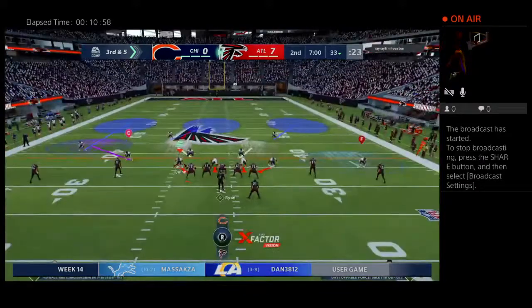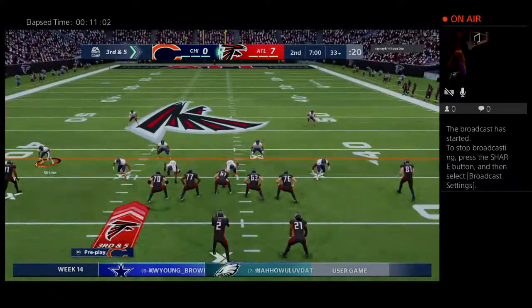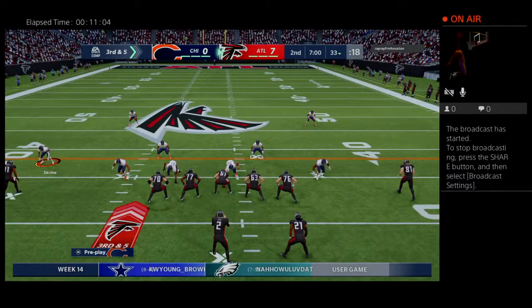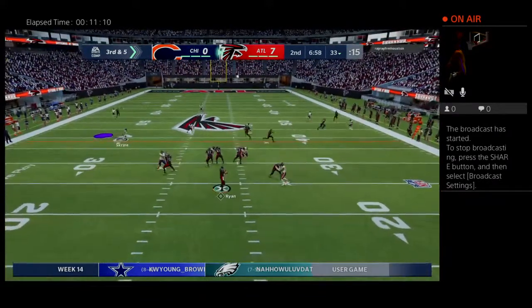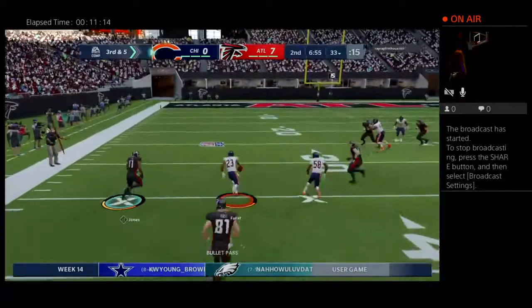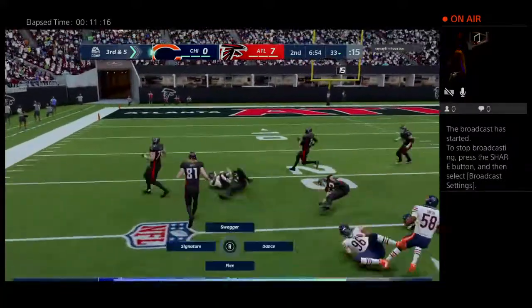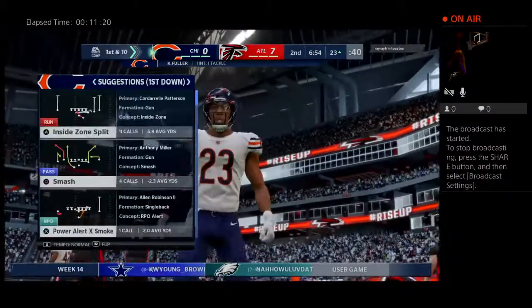The Bears bring out an extra defender in the secondary now for third down. 97's the mic. From the gun, it's Ryan. Looking for Jones, and it's intercepted. Picked off by Kyle Fuller. And he's going to get this one to the 23-yard line.